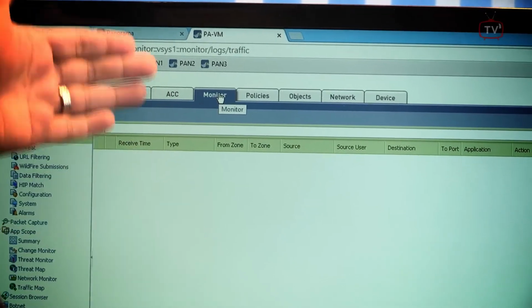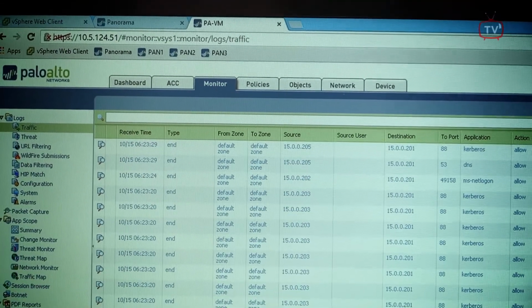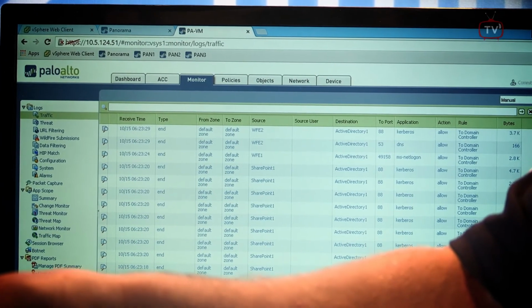Here we've got a VM spun up, and immediately within the Monitor tab, we start to see traffic, as we can see here, coming from SharePoint, and from the web front end, etc. So it's really powerful for us. Today's a good day. We've got 3 days of it, and I guess we can keep exciting customers.